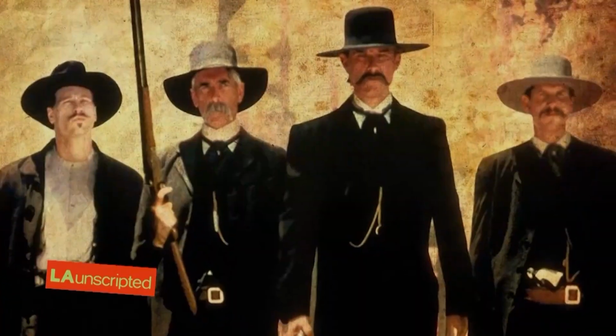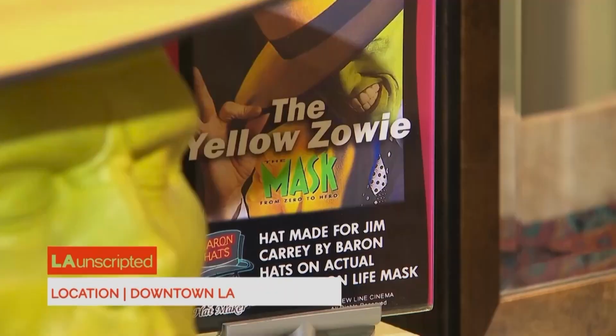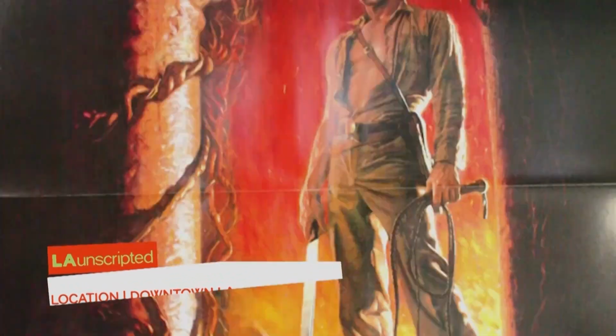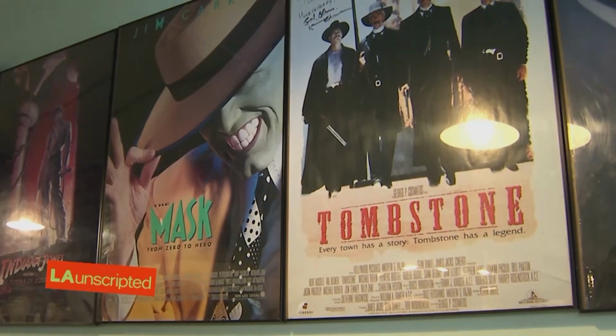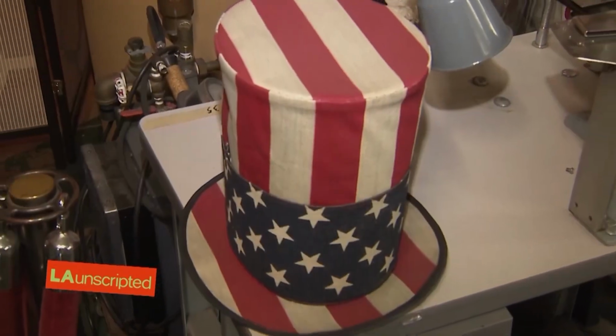So one thing I'm noticing in your showroom is all these films. Quentin Tarantino films, we're looking at Western films, Jim Carrey in The Mask. Are you responsible for these hats? Yeah, these are hats I've made, sure. I mean, this looks like you're Hollywood's go-to hat maker. Yeah, that's what we do. I mean, that's 70% of what we do is motion picture, television, commercials. So there's not many like you. Not like this.